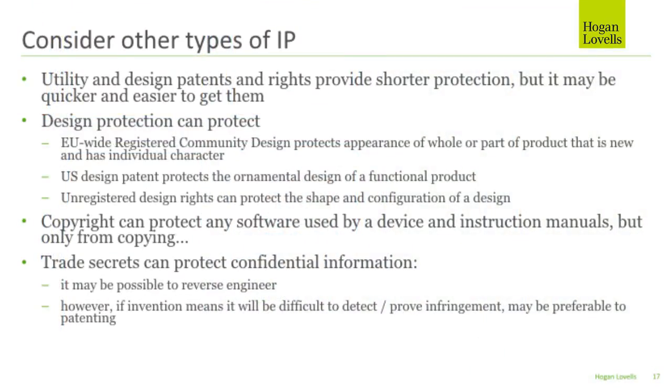Other types of IP to think about when you want to protect a wearable product. So it's possible to get utility models, which are shorter term sort of patents, which are less strongly examined but don't provide such a long period of protection. They're normally between 6 or 15 years protection, depending on what country you're looking at, but that's another potential way of protecting technology. But then if you're in licensing discussions or litigation against some of the big players in the industry, we don't really see those sorts of IP being litigated because they tend not to be as strong.